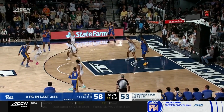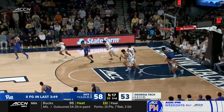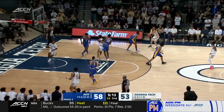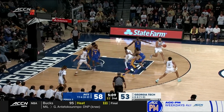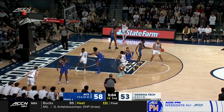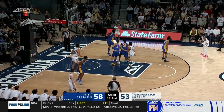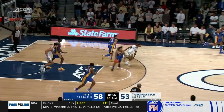See the drought without a made bucket for Pitt swelling. Hinson short, Kelly the rebound, and Georgia Tech can trim it to 1 possession. Howard has had a good game for the Jackets, backs it out for Coleman, and returns it. Coleman kicks. Smith, no. Rebound, Sibande.